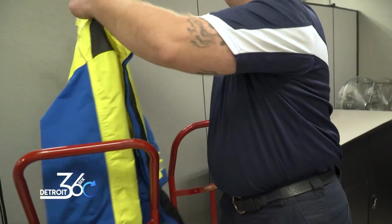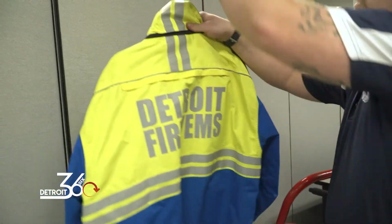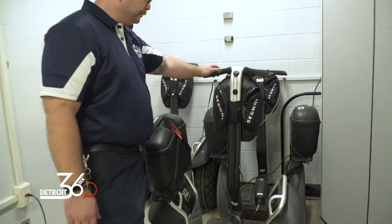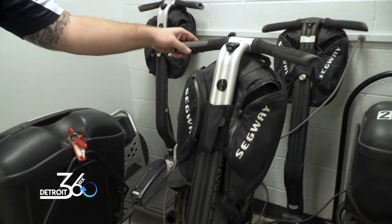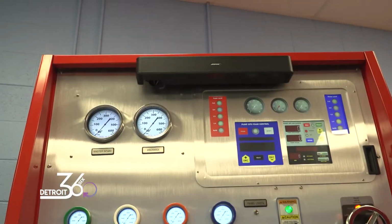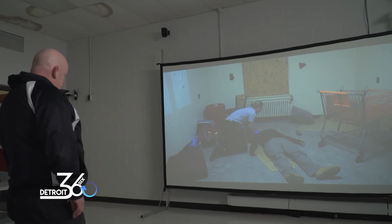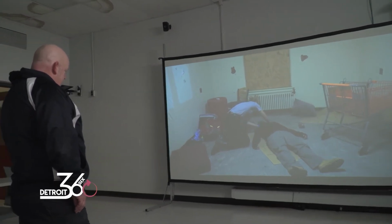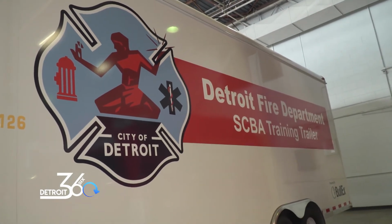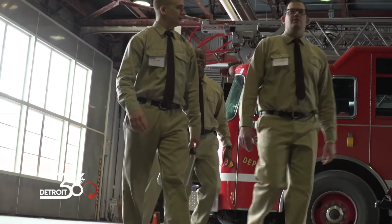This is our extrication coat. As you can see, it's a very nice coat. We didn't have equipment like this. We didn't have nice helmets. We didn't have nice gloves. You know, we didn't have equipment. We used to have to take equipment from the hospitals. We don't have to do that anymore. And that's because the city of Detroit's invested into its public safety. And they're going to continue to invest into that public safety, as you can see. We just need people to step up and come here and work for the city.